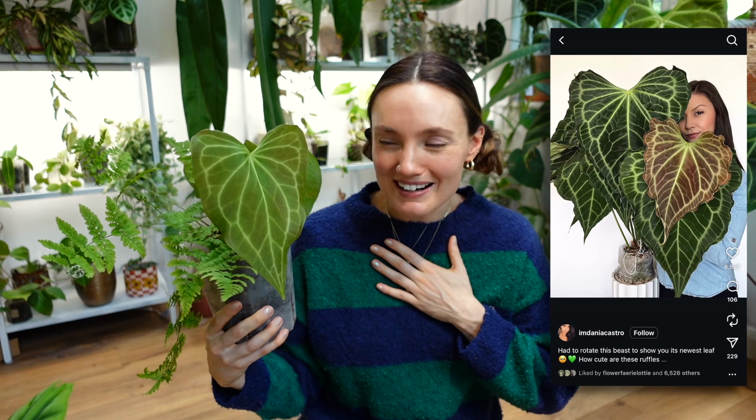I can't remember exactly how much I paid for it, but I think I paid about £100, and it was about that big. It had the tiniest leaves at that point. So it was a bit of a gamble, but I was like, it's beautiful and I want it because I think I should want it.